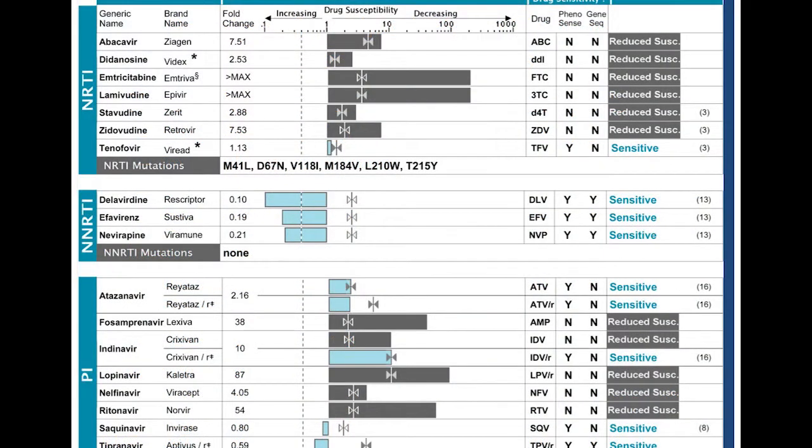So this is the patient's geno-pheno report. And so I just wanted to point out a couple things. One is that even though the patient has a lot of NRTI mutations, there still is phenotypic sensitivity to tenofovir. So we call that genotypic-phenotypic discordance. And I think usually we tend to continue tenofovir in those kind of patients in their future regimens because of the fact that there's some residual activity, although there's some data from an ACTG study more recently that suggests that we may not have to do so all the time.